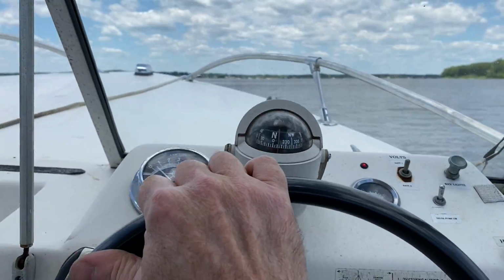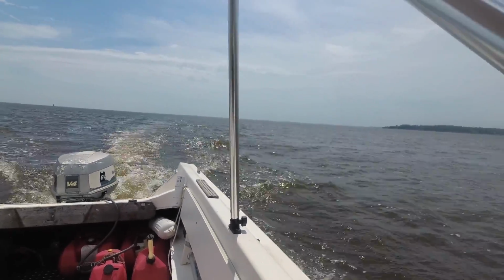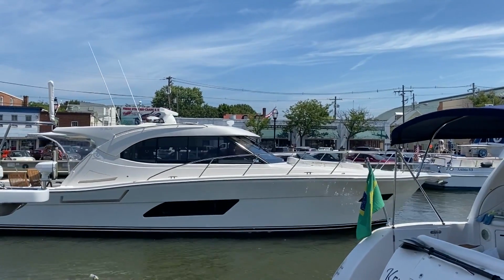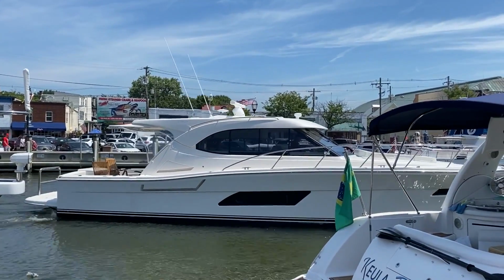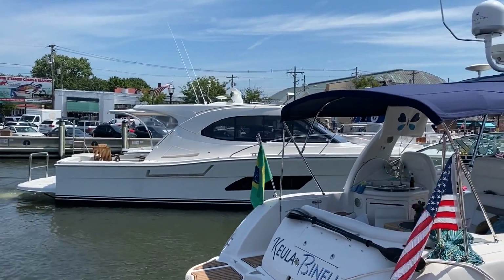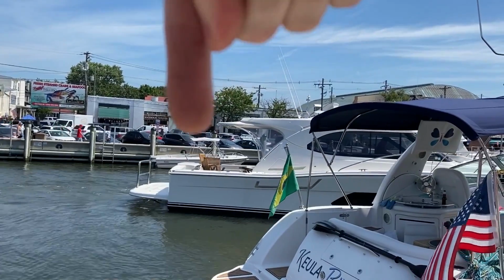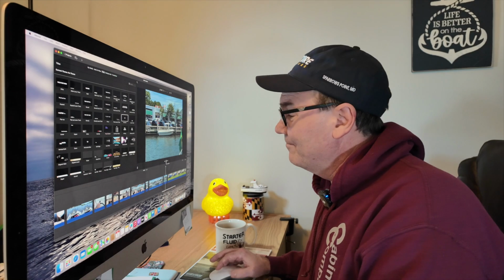So we started taking this boat everywhere and doing all kinds of things with it that summer. Matter of fact, we took it all the way down to Annapolis one time and parked it in Ego Alley. For those of you who don't know, Ego Alley is where all of the really nice boats park down in Annapolis. When we decided to go down, it was a weekday during the pandemic, so there weren't a lot of people down there. But while we were down there, I was able to shoot this shot right here. Yep, there's my boat in Ego Alley. So that was a lot of fun.